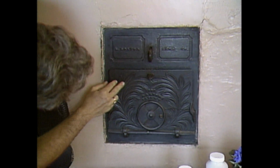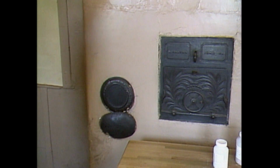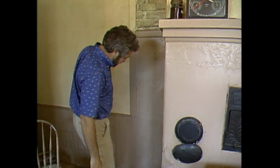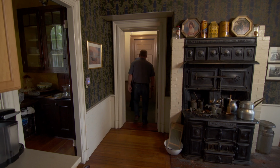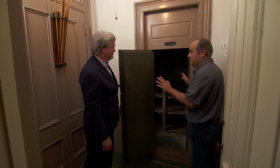Boston Iron Company, 1837. About the same time, another appliance started showing up in kitchens. Cool. And what do we got here? Oh my goodness. Look at this. Here's our refrigerator. Oh, look at this. So before modern refrigeration we take for granted, there was a day that this was the biggest deal you could ever have.